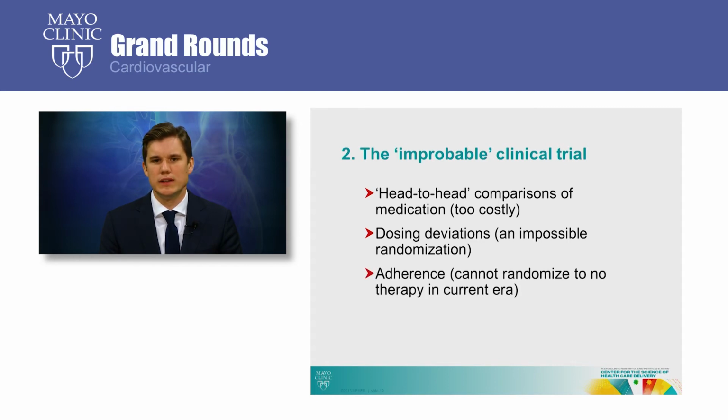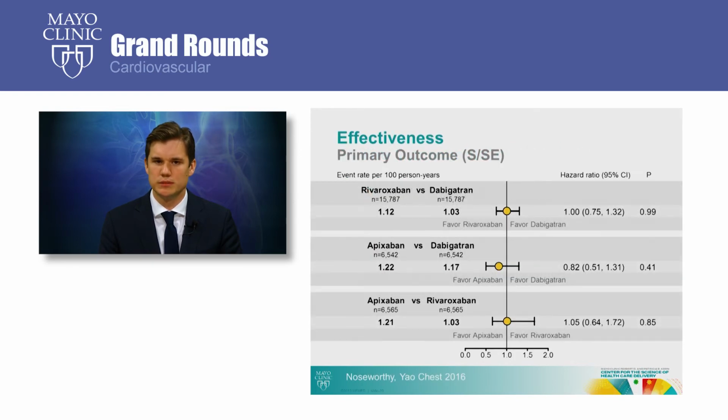And we can look at the effect of adherence, because in the current era, we cannot randomize patients to no therapy if they have an ongoing indication. Comparing these drugs to each other, we demonstrate that rivaroxaban, dabigatran, and apixaban have similar effectiveness. There was no statistical difference in the effectiveness between these drugs.